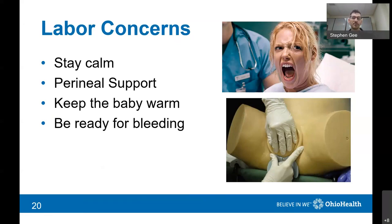It can be very uncomfortable to be touched there when you're crowning. And so they may not let you do that, and it's okay if you don't do it. But that's something we think about when we're trying to deliver. And usually if you're providing support up here, that's usually on the baby's head itself, not on the woman's tissue, because again, that area is really sensitive.